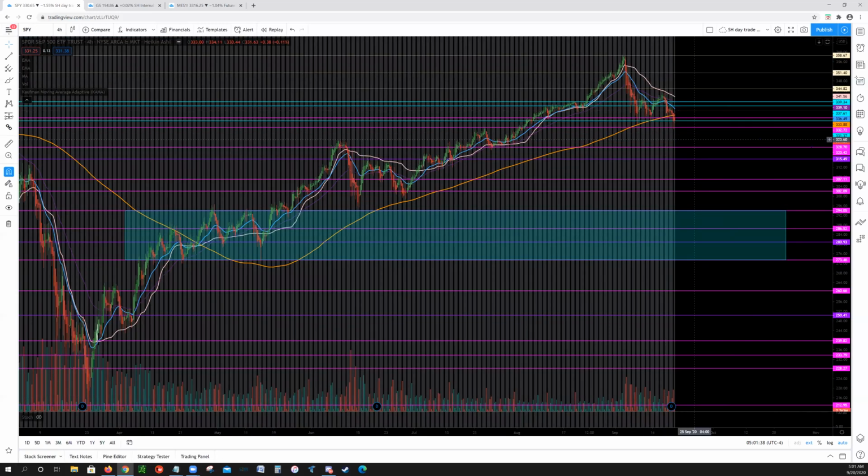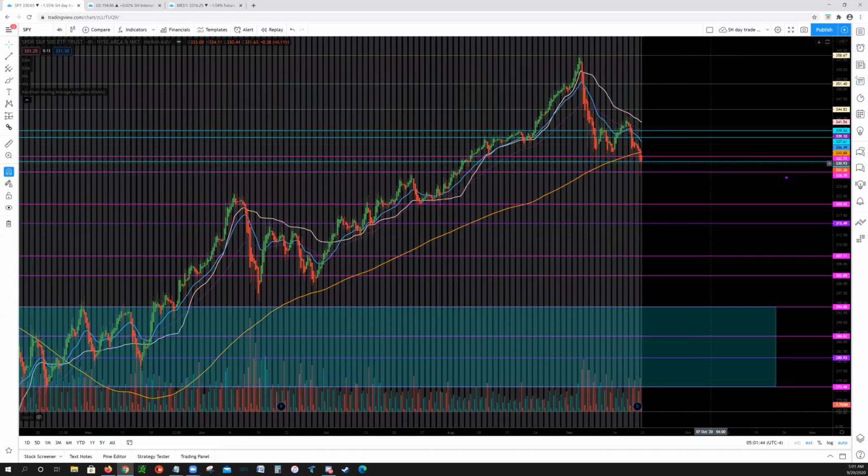And over to the SPY. So on the SPY, we are, let me zoom this in, right around this 331. Let's see what happens. If we buy back up through the 332.72, I'll be watching for a back test of the 337 area, this candle structure here, potentially 339. If we begin to sell below this 331, then 328.70 is up next.